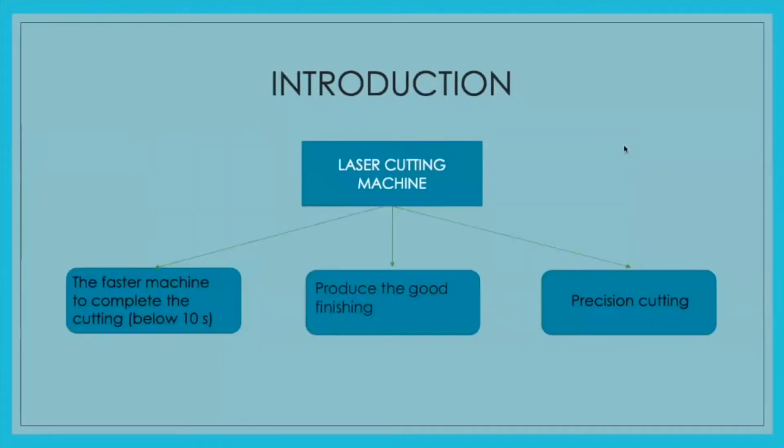Okay, this is our introduction of this mini project. Laser cutting machine. Laser cutting machine is the fastest machine to complete the cutting. It is below 10 seconds. Second, laser cutting machine produces a good finishing. And last, laser cutting machine can do precision cutting.